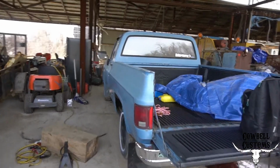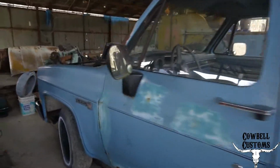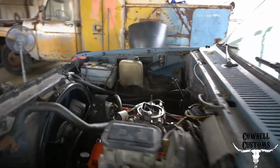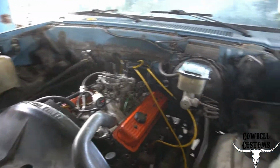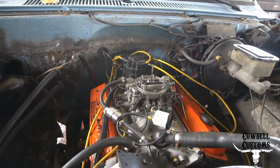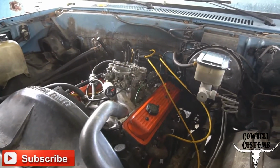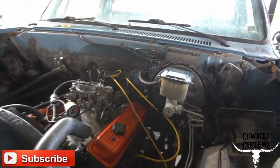Wow, the truck's turned around. Wonder how that happened. Oh wait, the engine's in. Looks like it'd run. Will it run? It would if it didn't blow a head gasket. Yay!